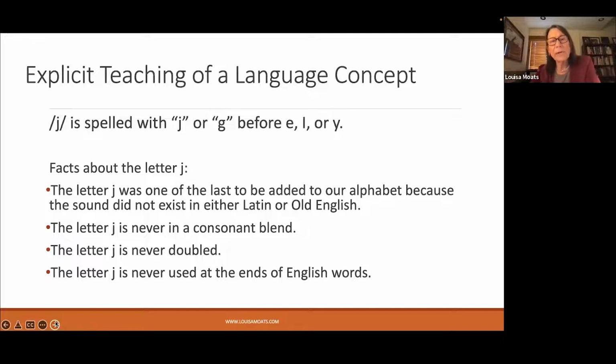Then the next thing we want to do is teach the information about orthography that the student needs to know in order to be able to handle J. So the information about J is that in the beginnings of words, it's spelled with a J or a G if the sound is followed by E, I, or Y, the soft G.